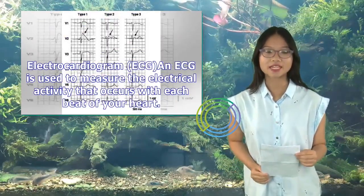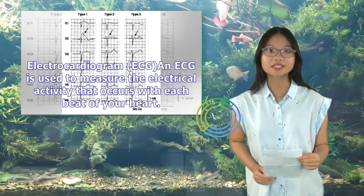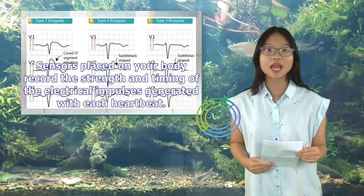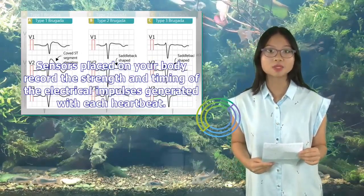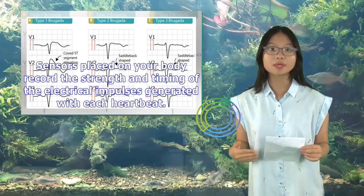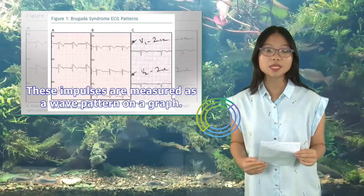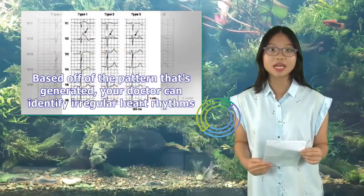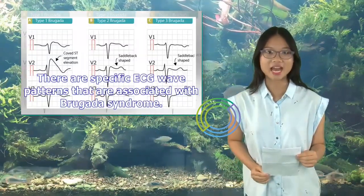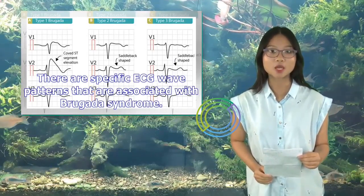Electrocardiogram, ECG. An ECG is used to measure the electrical activity that occurs with each beat of your heart. Sensors placed on your body record the strength and timing of the electrical impulses generated with each heartbeat. These impulses are measured as a wave pattern on a graph. Based off of the pattern that's generated, your doctor can identify irregular heart rhythms. There are specific ECG wave patterns that are associated with Brugada syndrome.